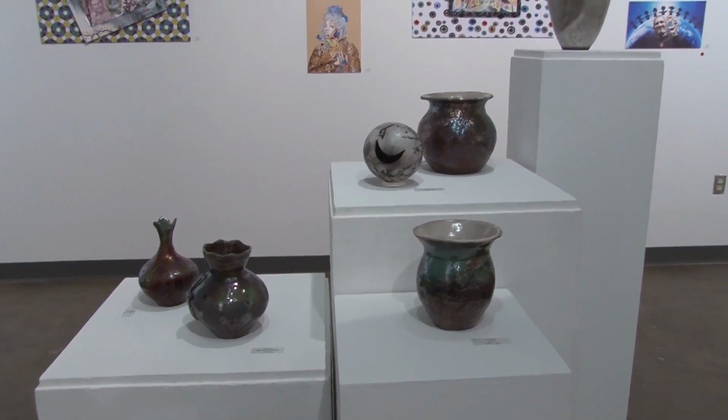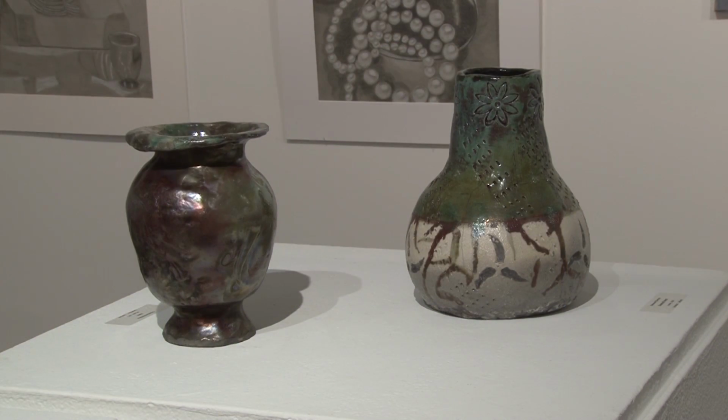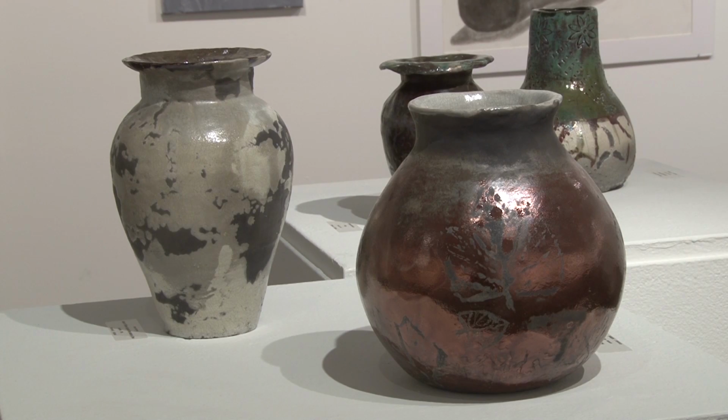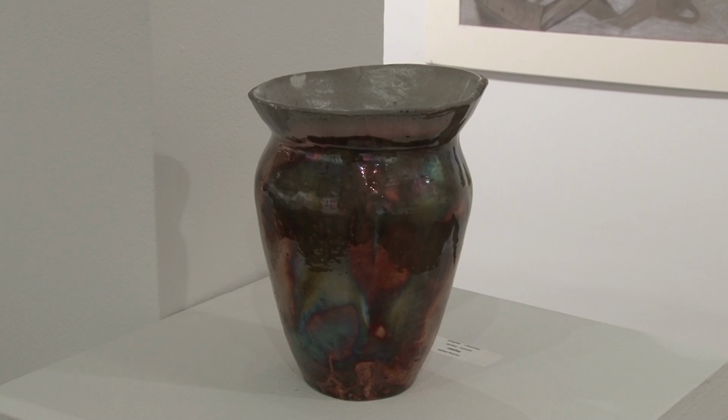Well, this semester I'm teaching ceramics and drawing, so I've got both level 1 and level 2. Most of my students are ceramic students, so we've got a variety of vessel forms and a couple pit fire forms. The vessel forms on display are raku fired, which is a very unique process in which the vessel is actually pulled out of the kiln when it's red hot, placed into a bucket of combustible materials, and then allowed to quickly cool. The result is really intense color variation and a metallic sheen to the work. So it's a very exciting process.